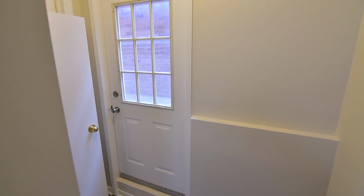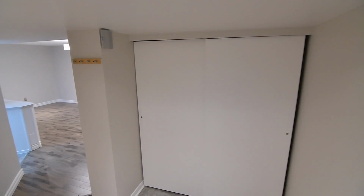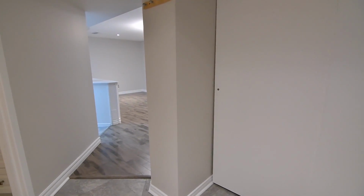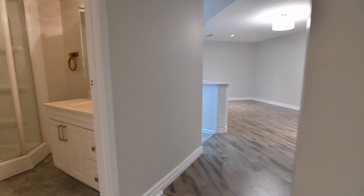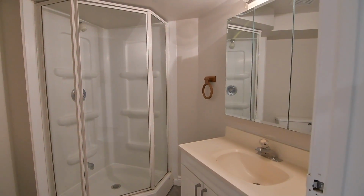The lower level landing provides access to the garage, and with a separate side door entry, the fully finished lower level is an ideal in-law suite. This recently updated self-contained unit has a spacious foyer, off of which is a double coat closet, a small storage area, as well as a 3-piece washroom with a glass shower.